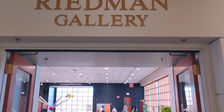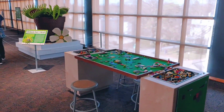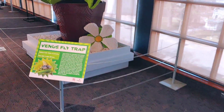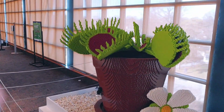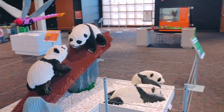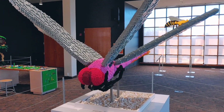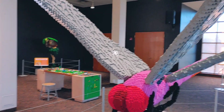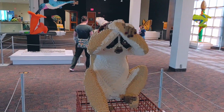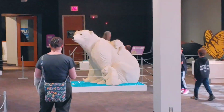Up on the third floor, this is the Redmond Gallery. You got Legos over here. A Venus flytrap made of Legos. Panda bears made of Legos. A dragonfly made of Legos. A slow loris made of Legos. You get the idea. And way over there, there's a polar bear with a baby crawling on its back.